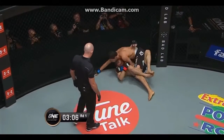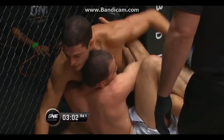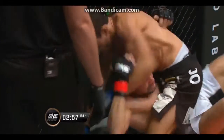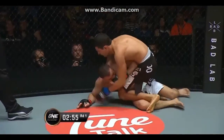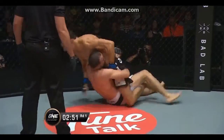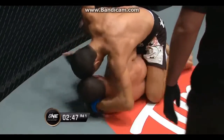Olivier Coste will always make sure that they're busy, that there's no staleness in the action. And it hasn't been so far. This is when Rabat just slides nicely into full mount. Now this is a bad spot. Amin's got to try to move, stay chest to chest. You risk getting punched in the face, but at least you don't give up your neck to sink in that rear naked choke.